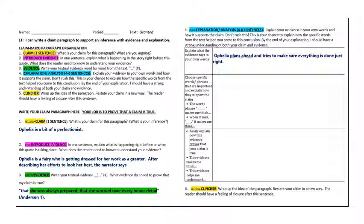My first job over here in the explanation analysis paragraph, which is going to be 4 to 6 sentences long, is to explain what the evidence says in my own words. So I'm going to go down here to my evidence and paraphrase it. I'm going to say it again in my own words. What does this really mean? What's going on? I'm going to say that that sentence means to me that Ophelia plans ahead and tries to make sure everything is done just right.